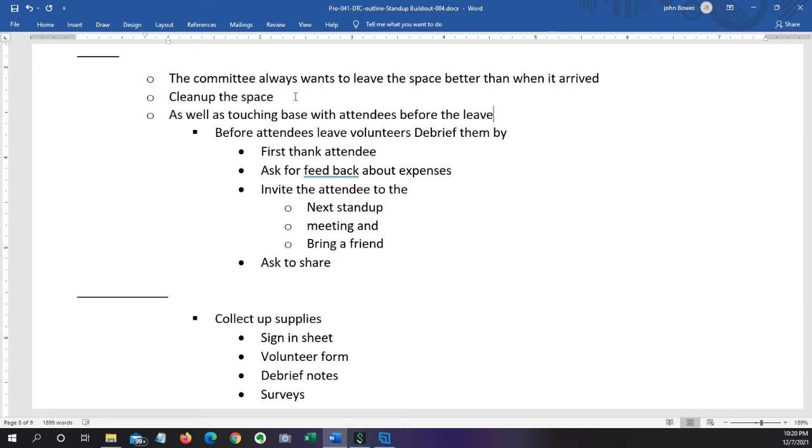Making sure that the volunteers thank the attendees, then ask for feedback on the experience, and invite the attendee to attend either the next stand-up, meeting, or to bring a friend. Ask the attendee to share their experience with their community, and please do come back.